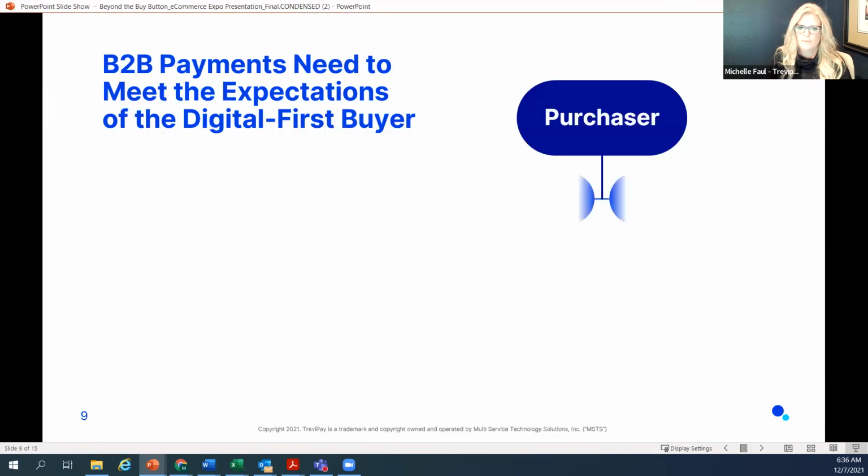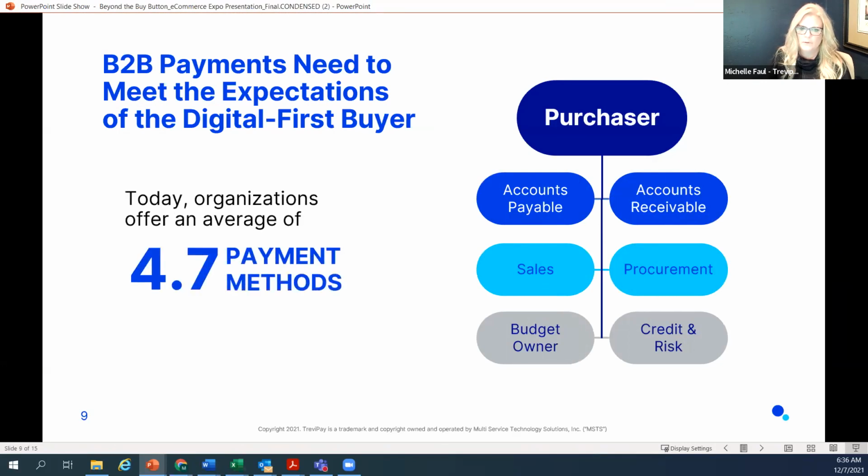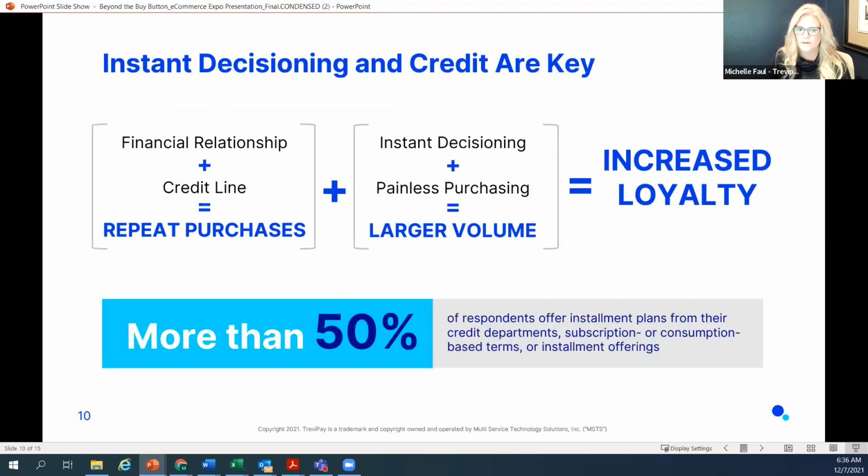When B2B payments present more like B2C payments, it will meet the expectation of the digital-first buyer. Everyone wants B2B to feel like B2C, but B2B is so much harder, as we all know. Why? Simply put, there are more stakeholders in both the seller and buyer organization that need to pair off with one another.